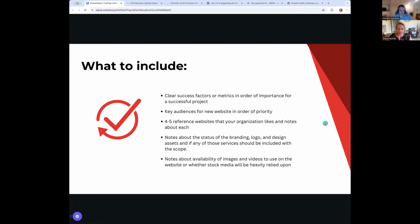So then the last thing I have on my list is notes about availability of images and videos to use on the website, or whether stock media will be heavily relied upon. So images and videos are powerful tools that enhance your website content and engage your visitors. They help to convey your message, showcase your services, and they also create an emotional connection with your audience. They help make your site memorable and can help it perform better as well. So because of this, using them effectively requires careful consideration and planning.